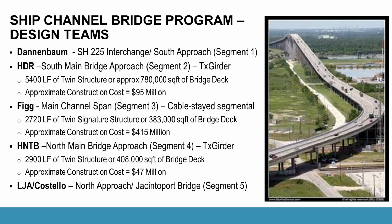And the North Main Bridge approach approximate construction cost is $47 million. So you have the South Main Bridge approach at $95 million, plus the main channel span at $415 million, plus the $47 million of the North Main Bridge approach, and boom, you have almost a $600 million structure, with tack-ons at the end being Dannenbaum at the south end and LJA Costello on the north end with a couple of accessory bridges.